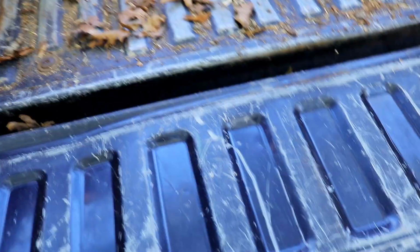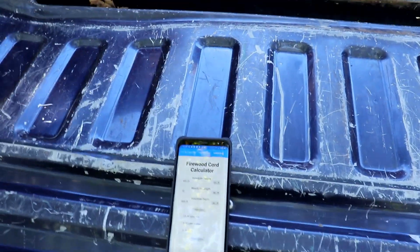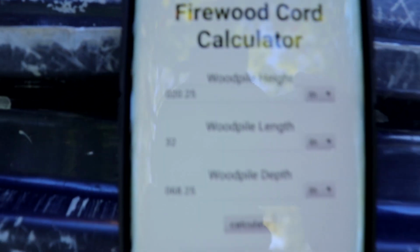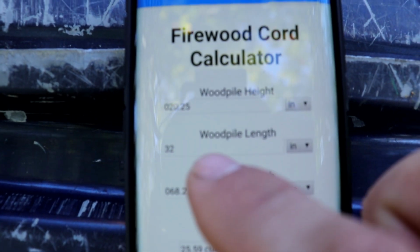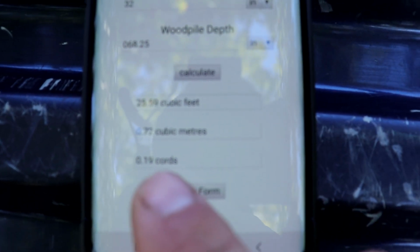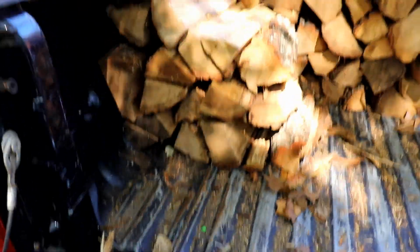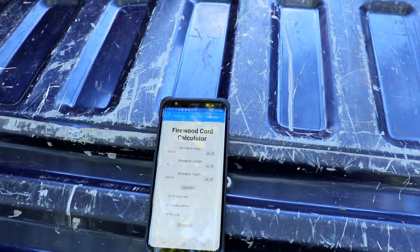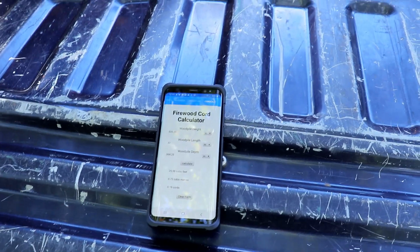So this firewood is cut to 16 inches. 2 rows would be 32 inches. I changed the dimensions there on the length to 32. You can see we're 0.19 cords short, which we do have this little bit here. So it looks like the thrown cord from Maine is fairly close.